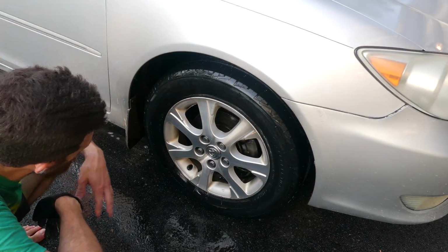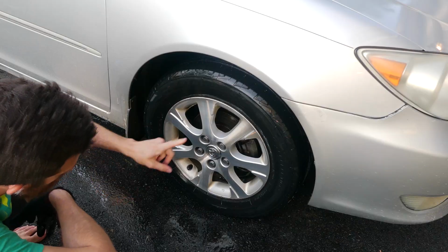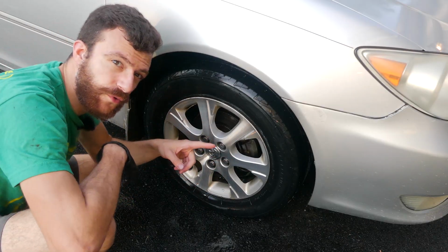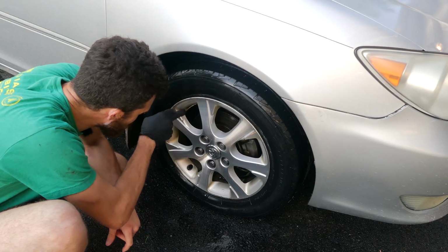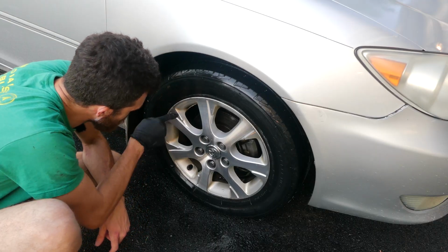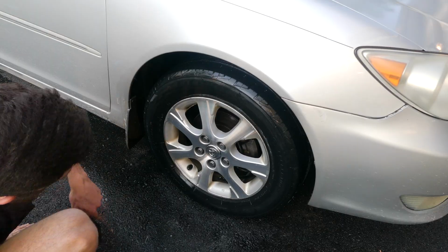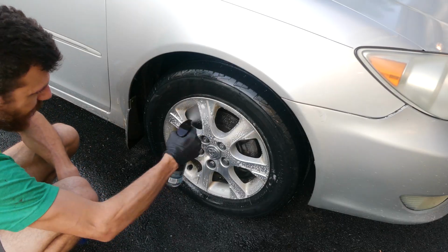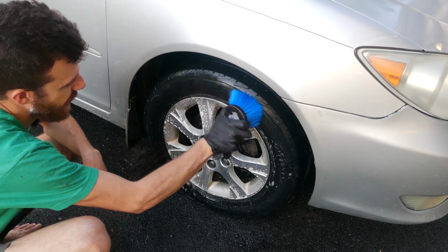I'll say that it is cleaner. The dust and the dirt is off. Brake dust too, but I think what we really have to do is just spray it on, scrub, and get these corners out of the way. I think we can clean this up. Yeah, we cleaned it up. Okay, so we started to break it down a little bit, so that's good. All right, it needs a little more convincing, so I'm going in a little bit more. I kind of expect brake dust to be tough to get out, so here we go.